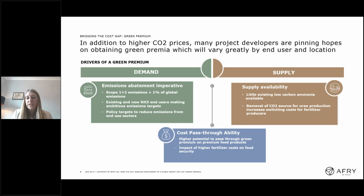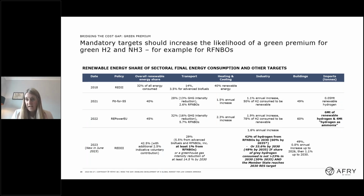But the other part of the market, which is the mass market, is really around staple crops or food staples. And we expect it to be harder to pass through these costs here, especially in developing economies, which are more sensitive to additional costs, and there are concerns about food security. An example here in comparison to beer would be rice. For rice, fertilizer costs can account for around 10 to 25% of the overall price of rice, and there we would expect it to be much harder to pass through that additional green premium. So those are the kind of factors that you need to take into account, and you can see it's very end use specific and location specific.